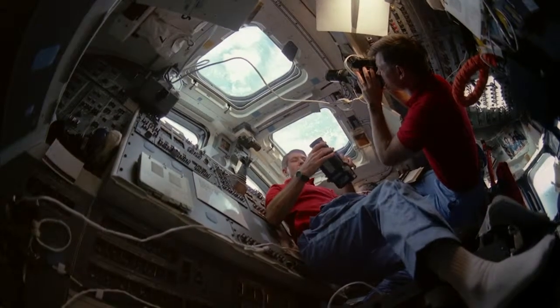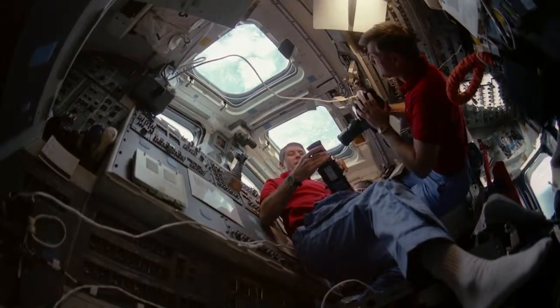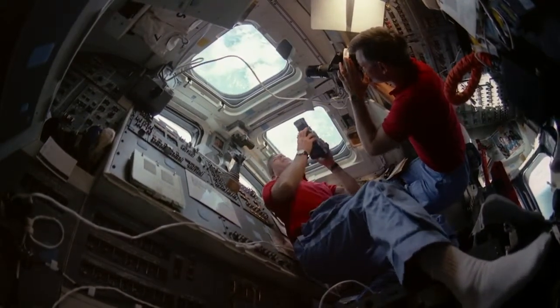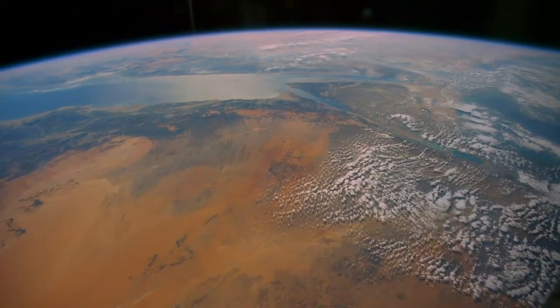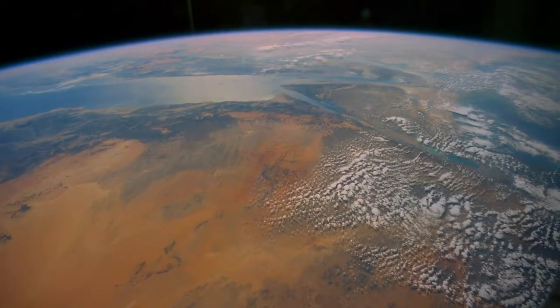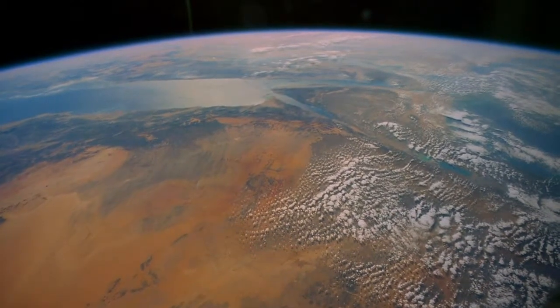From orbit, we see evidence for the most astonishing geological discovery of our time. The Earth's crust is broken into about a dozen moving plates. Here, a giant crack extends out to the right from the Sinai Peninsula through the Dead Sea.